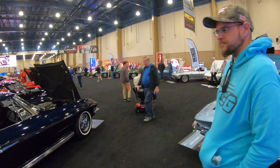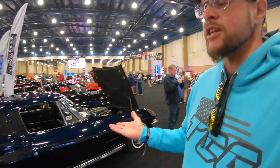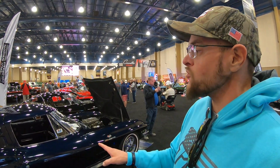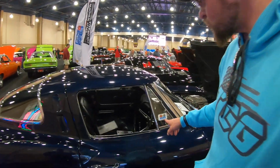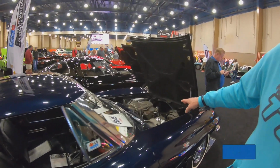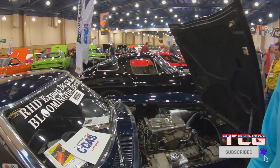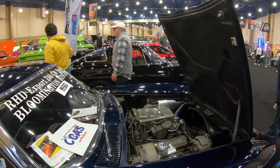Alrighty, Todd. So you got a special car you want to talk about here? Yeah, very impressive. So it just looks like your normal average Special 63. This one is unrestored. As you see here, right-hand drive Corvette 63 Stingray with the fuel injection, but it's also a Z06. So this one has some really interesting credentials.